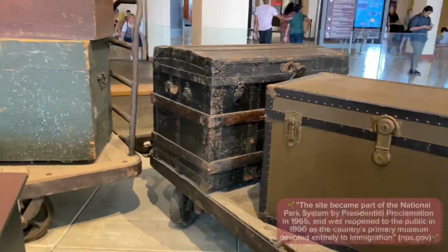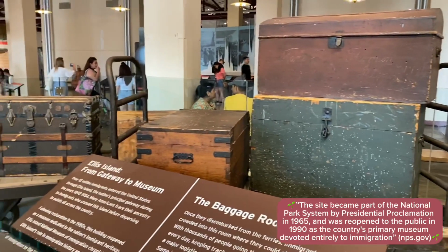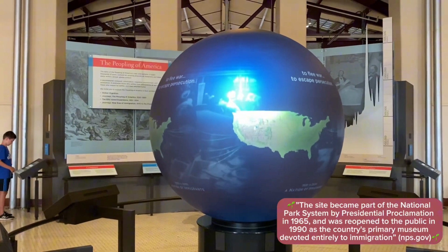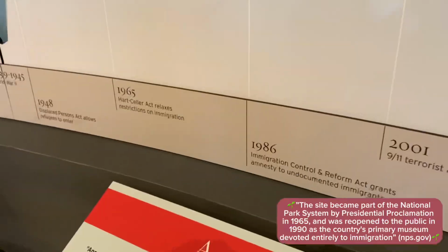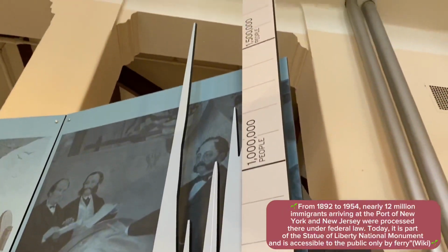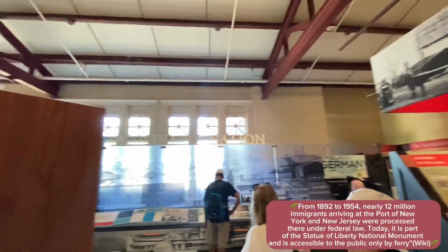Then suddenly it closed and was abandoned for over 30 years, and later it became a part of the National Park System by presidential proclamation in 1965. It was restored and reopened to the public in the 1990s as the country's primary museum devoted entirely to immigration. But before, from 1892 to 1954, nearly 12 million immigrants arriving at the port of New York and New Jersey were processed there under federal law.